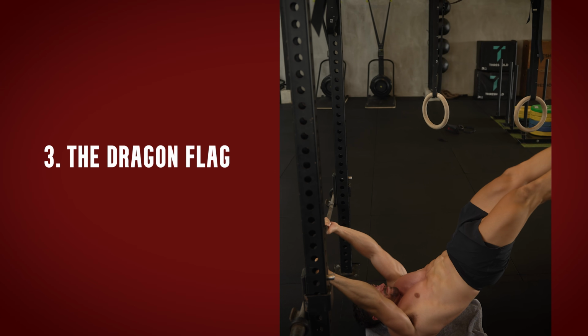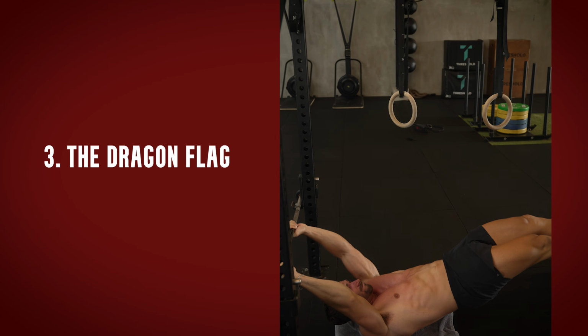Now, movement number 3. This one is my special one because after almost 10 years of training, this still remains one of the hardest core exercises I do, the dragon flag. This humbles people very fast. The reason why it's so effective is because your entire core has to fight gravity while keeping your body rigid. You can't fake this movement. Either your core is strong enough or it isn't.